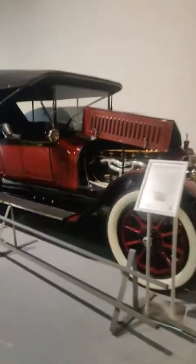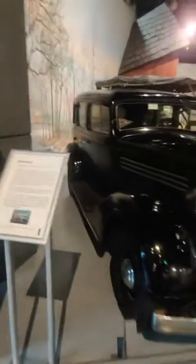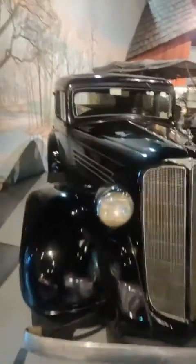Get another view of this beauty, though. Incredible, right? Incredible. This is one of my favorite rooms over here. There's another room downstairs that's even more amazing with stuff, but I know we like a lot of the American cars. I'm going to stay up here for now. It's a 1934 Buick. Here's another one that probably would have been run by Al Capone back in the day.